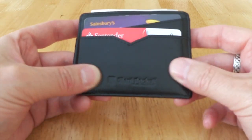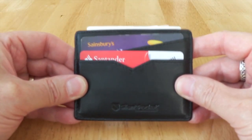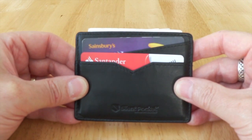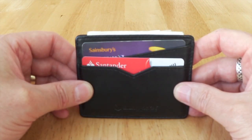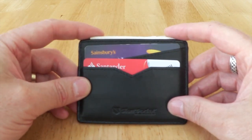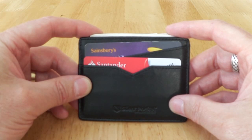Very, very beautifully embossed with their company logo as well and their company name. Price on this one is $30. Great, brilliant quality, and you owe it to yourself not to get skimmed. So get yourself one of these from the guys at Silent Pocket. They also make other things as well. They make slips and sleeves for keys and also iPads, iPhones, things like that.